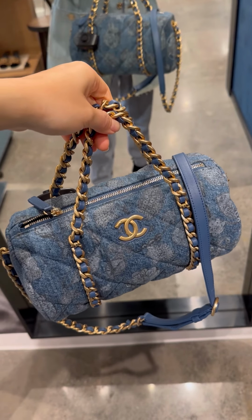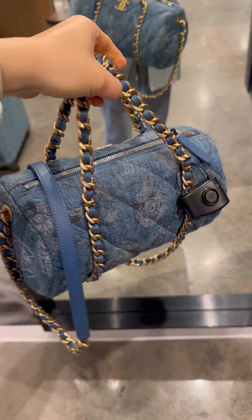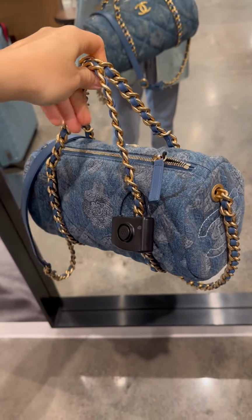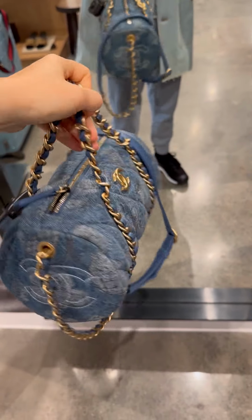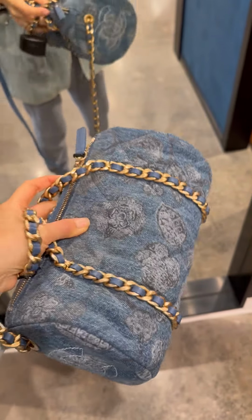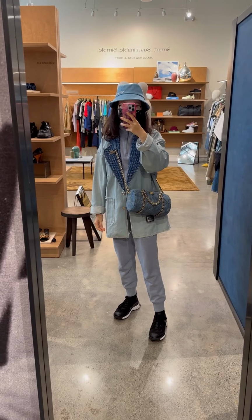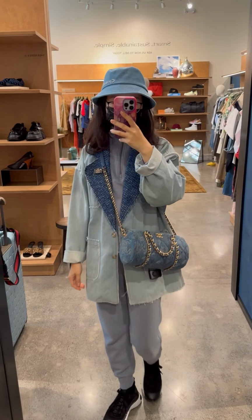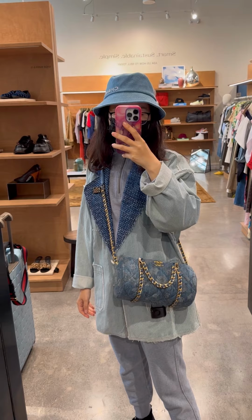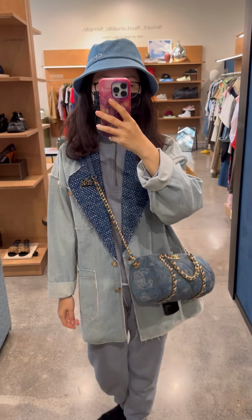So let's check out the Chanel denim bowling bag first. It is from the 2021 collection. The floral print is quite unique, but it might be not easy to wear. This is what the bottom looks like. Big CC logos on the sides. As a crossbody bag, it looks a little bit bulky, and the weight is a little bit heavy with all these chunky chains.